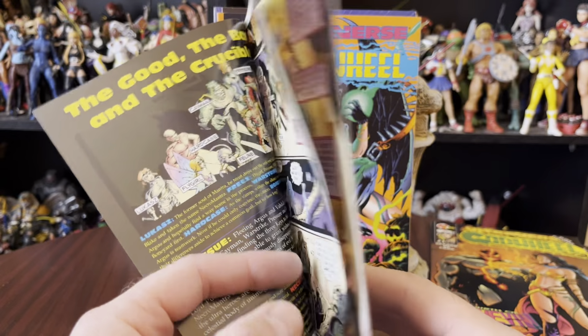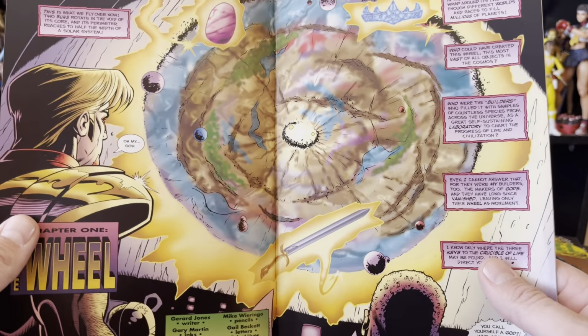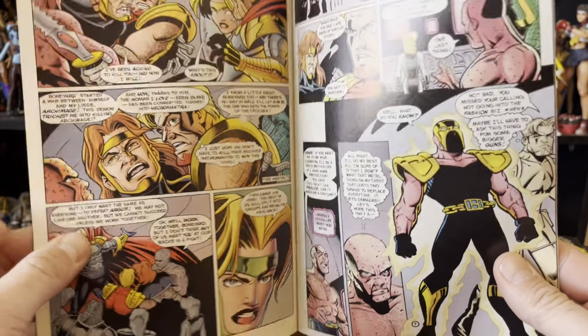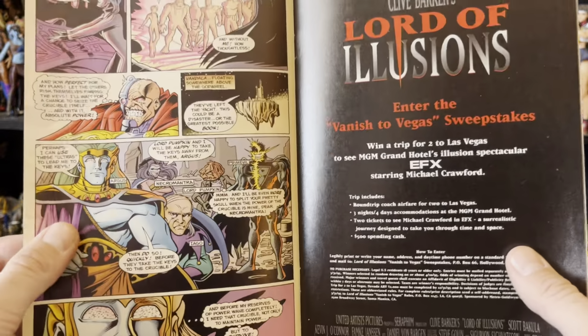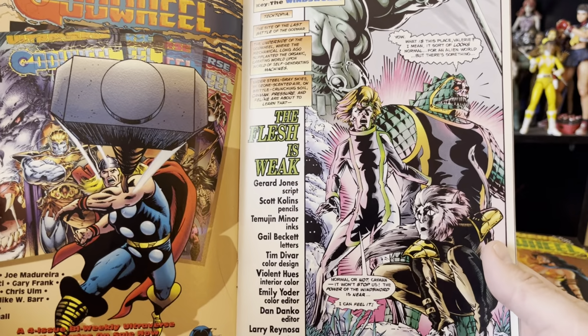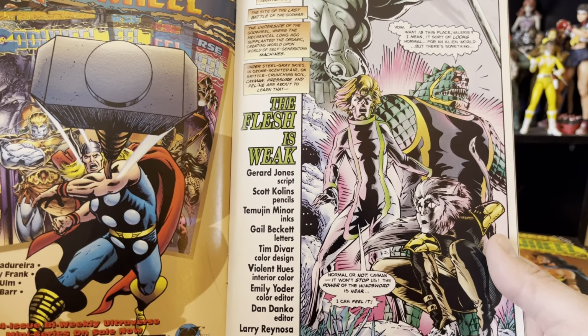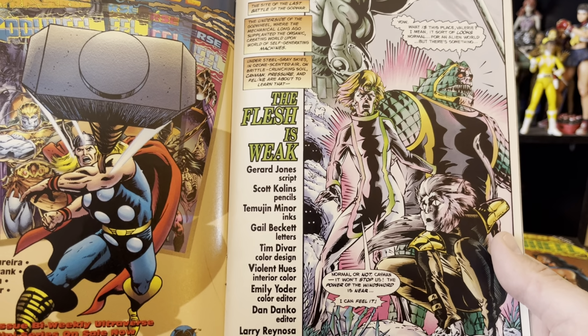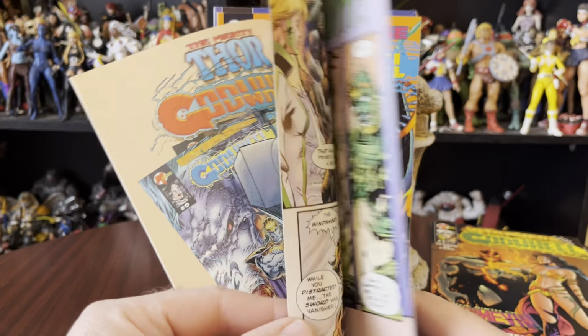Yeah, there's a lot packed into these, but the books feel thin. They feel very thin. I don't know how else to say it. Like, there's not a lot to them. The Flesh is Weak. We got the group from Freaks here. Scott Collins on pencils.